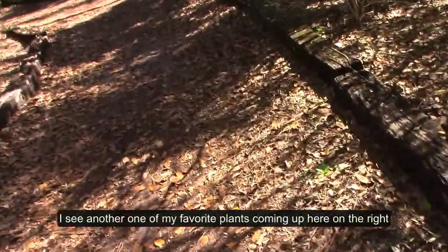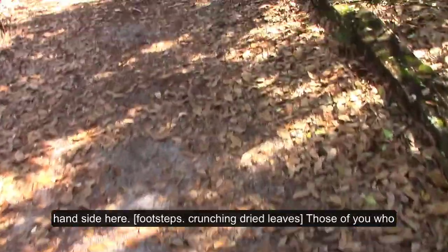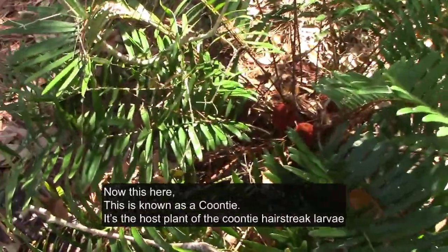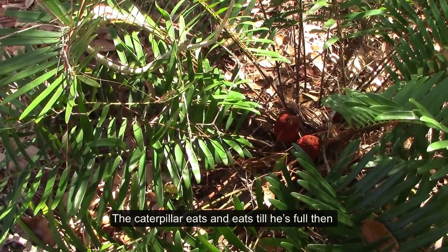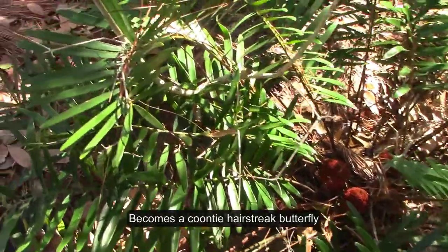I see another one of my favorite plants coming up here on the right-hand side. Those of you who read my blog know this one from last October. Now this is known as a Cootie. It's the host plant of the Cootie hairstreak larvae. The caterpillar eats and eats till it's full. Then it becomes a Cootie hairstreak butterfly.